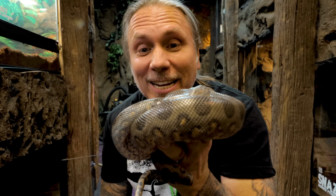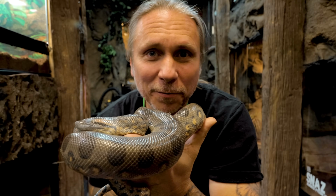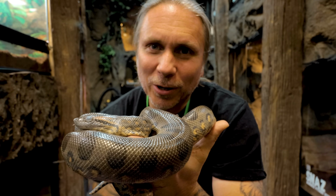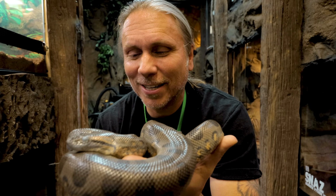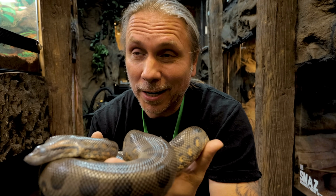And Verde is deep in shed. So many people ask me about Verde. Is she okay? Of course she's doing amazing. She's still a great snake. I still love her to death. She's gonna look beautiful when she sheds out, and one day hopefully she'll get as big, if not bigger, than Ivy.